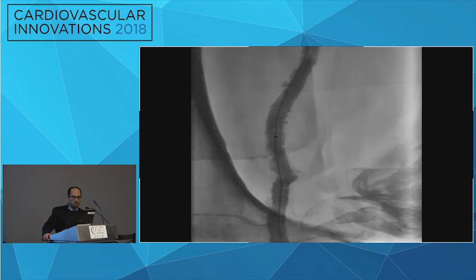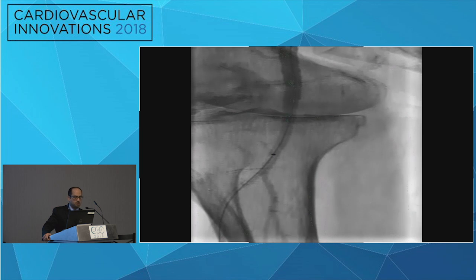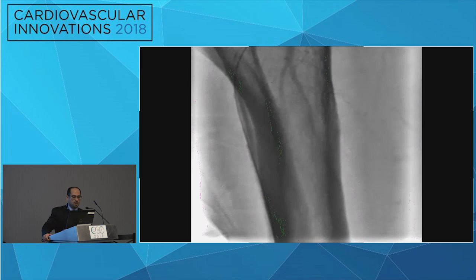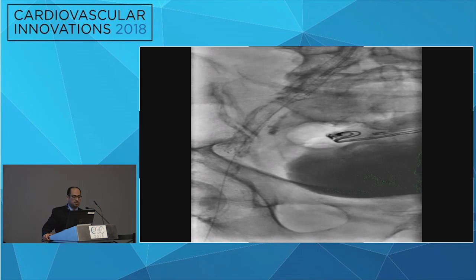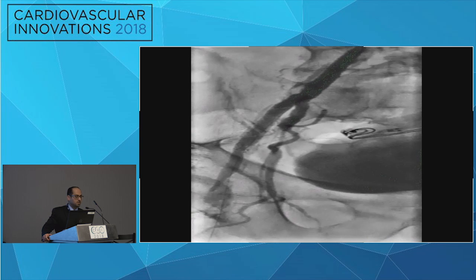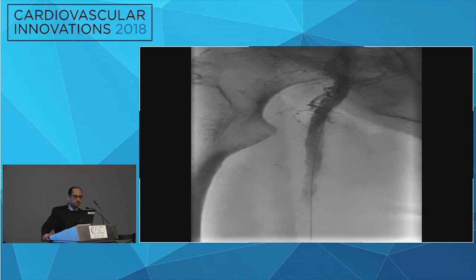The following day we did ultrasound just to assure that we still had flow in the anterior tibial artery and make sure that we have at least biphasic flow. His symptoms in that leg improved. We brought him actually a few weeks later and intervened on the left side using the same technique.